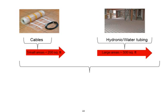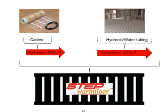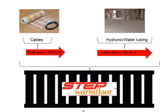Typically a boiler, especially a gas boiler, costs maybe $2,500. So when you look at that, it's nice that Step Warmfloor has the ability to really work in both of these applications, from small areas to very large areas. There's really no size of application that the product cannot meet.